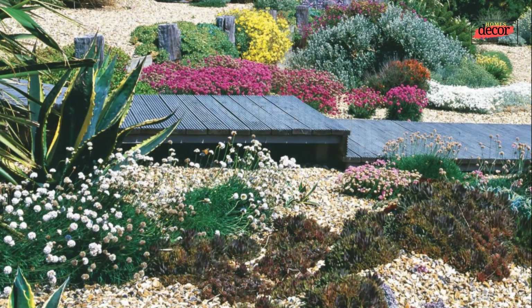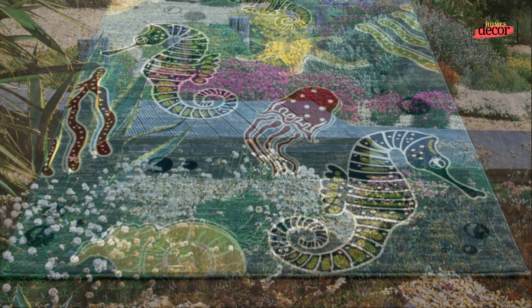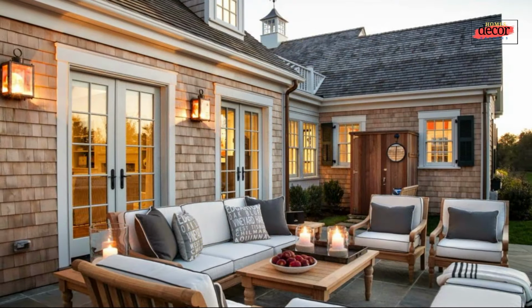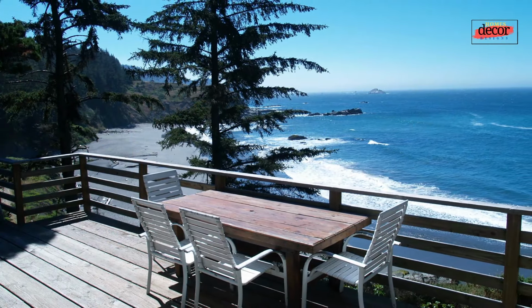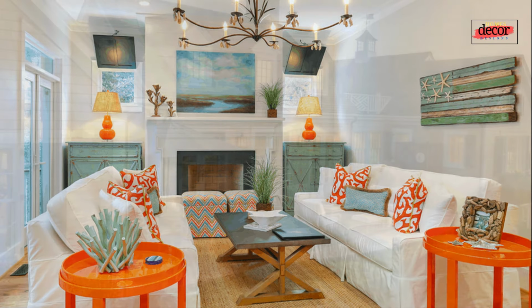Imagine stepping outside your door and feeling transported to a tranquil seaside escape. This is the essence of coastal patio decor, a design style that evokes the calming beauty of the ocean and brings a touch of coastal charm to your outdoor living space. Whether you live by the beach or simply crave a taste of the seaside serenity, incorporating coastal elements can transform your patio into a haven for relaxation and entertaining.